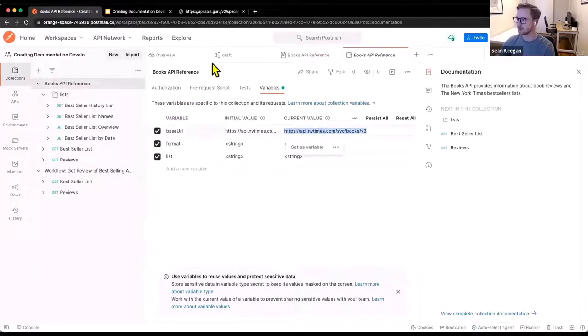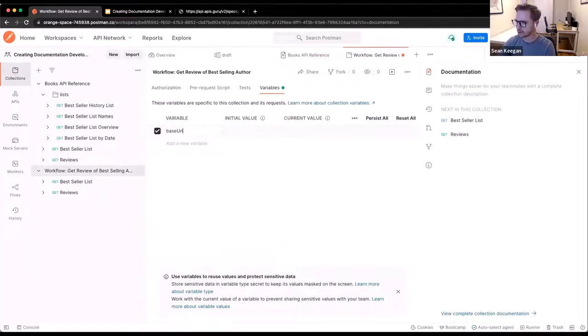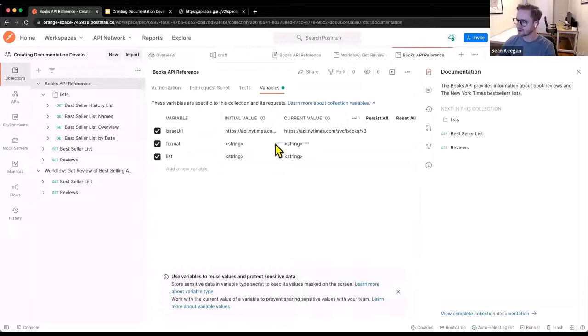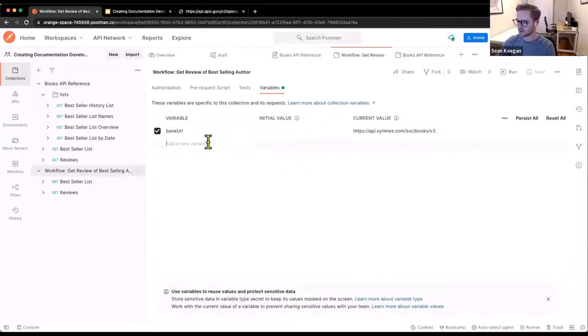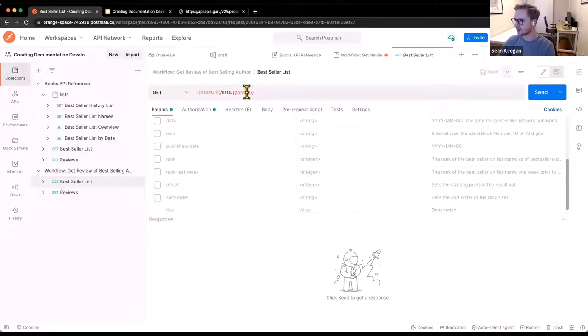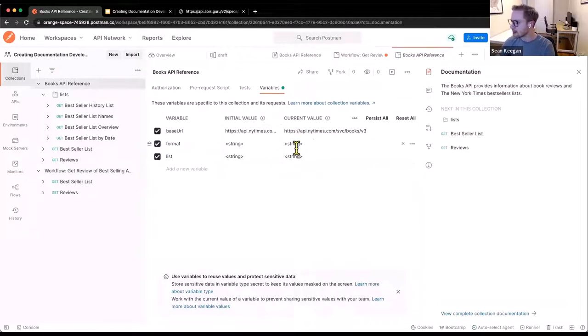So I'm just going to copy this and set this variable here. I know I also need format. I know it's going to be JSON. So let's go ahead and save format as JSON. And the last thing I'm going to need, if I were to try to send this request now, which we don't have format. So let's see. For format, this is good.